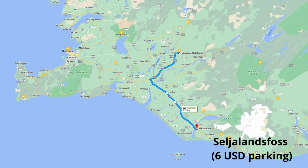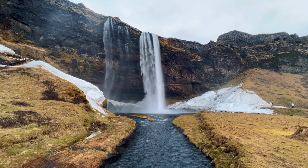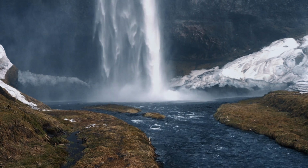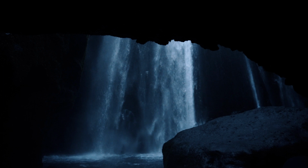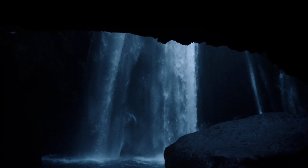After a nice bath, it's time to head down south to Seljalandsfoss, a stunning waterfall near the coast. There's a small parking fee and a short walk from the parking lot to reach the falls. In the summer you can even walk behind it. A short walk from Seljalandsfoss is Gljúfrabúi, a place I discovered on this trip for the first time.